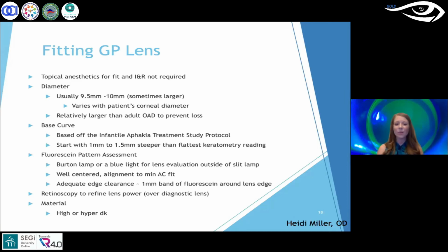The goal is the same as if we were fitting an adult. So we want it to be well-centered. We want it to align, and I err on the side of minimal apical clearance, just to make sure that we've got tear exchange under there. And you want to make sure you have adequate edge clearance. So you want to have about a 1 millimeter band of fluorescein at the edge.